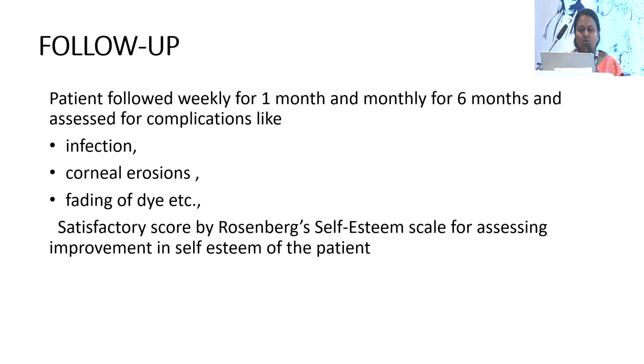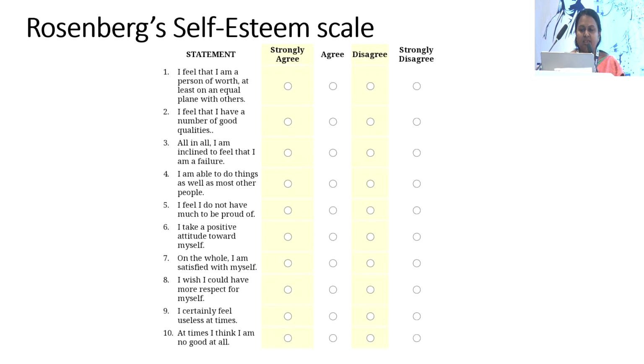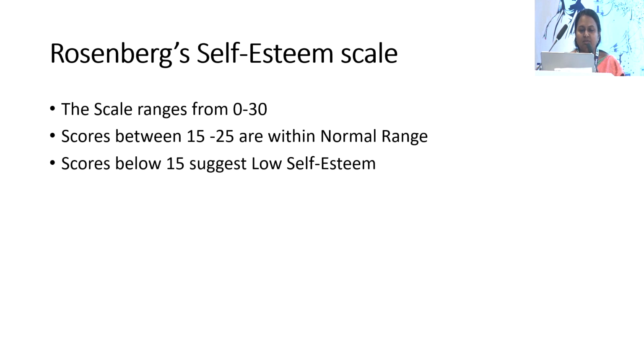The Rosenberg self-esteem scale is used for assessing the improvement in self-esteem of the patient. It is the most popular scale. It consists of 10 statements about feelings of self-worth and self-acceptance, to which the respondents indicate their level of agreement on a 4-point scale. The normal score ranges from 0 to 30. So this is the scale. We have converted it into the local language. A score between 15 and 25 is normal. Scores below 15 suggest low self-esteem.